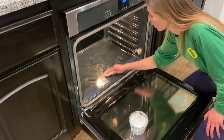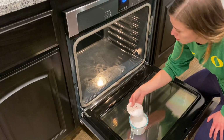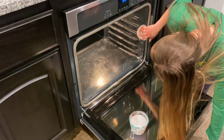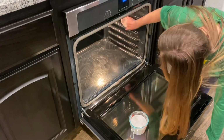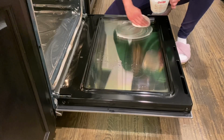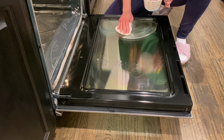Next, I just applied the paste on all of the solid surfaces with a sponge. I noticed that I needed to dip pretty far down in the cup in order to get some baking soda on my sponge because the baking soda kept sinking to the bottom.